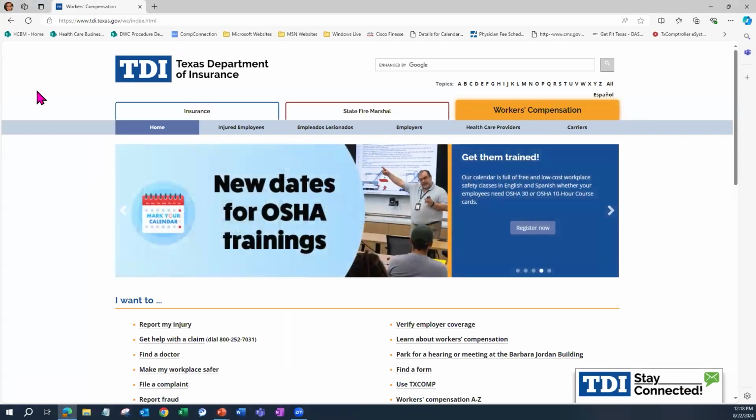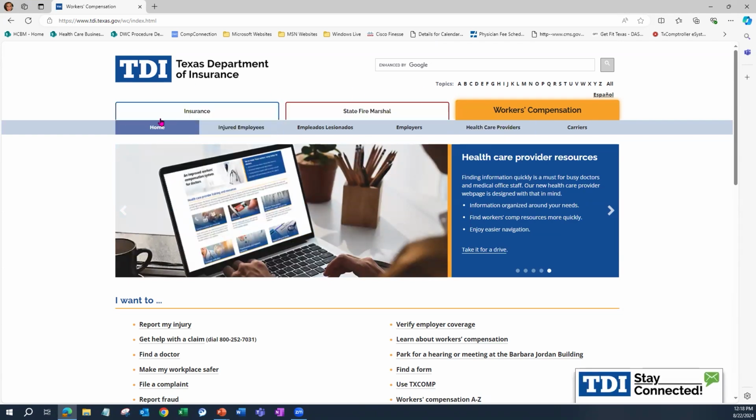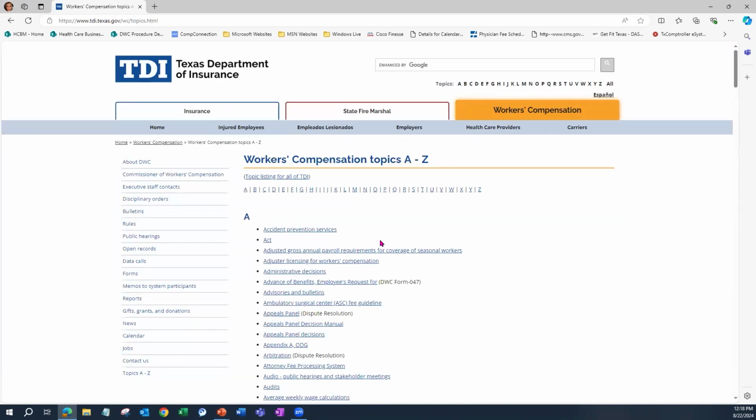So here's our website. Remember, the first thing you're going to go do at tdi.texas.gov is to click on the Workers' Compensation tab. Remember, TDI is very large. There's different tabs. We're here in the Workers' Comp area. We do not use this A through Z up here. It is down here. Workers' Compensation A through Z. And then you can go to N for networks.